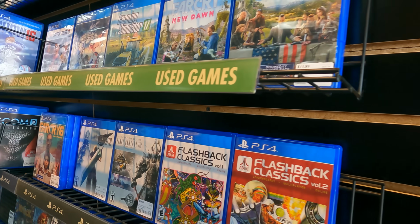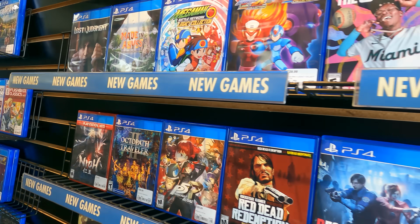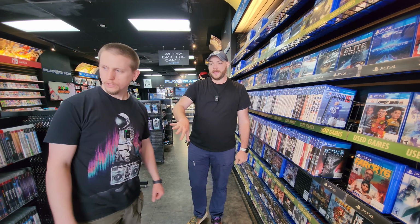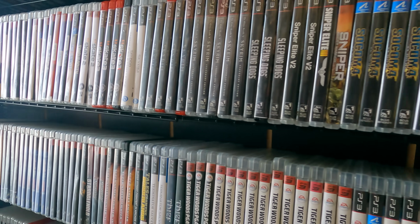A lot of PS4 games, and I love collecting for the PS4, so I love seeing a massive selection of PS4 games. Yeah. It's only really dwarfed by our PS3 games that we've got behind you here. Wow, look at that. And it's on the back of both of these islands as well.